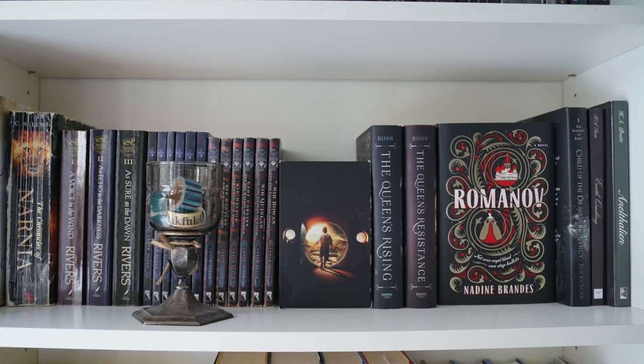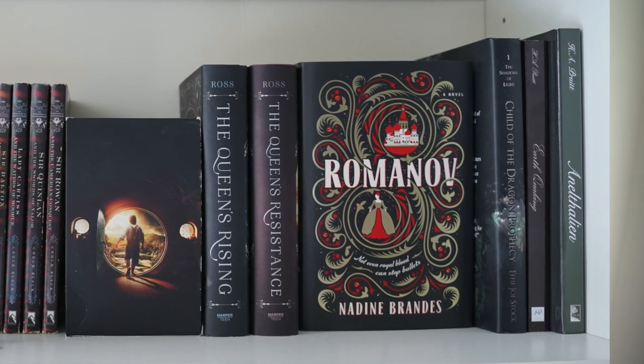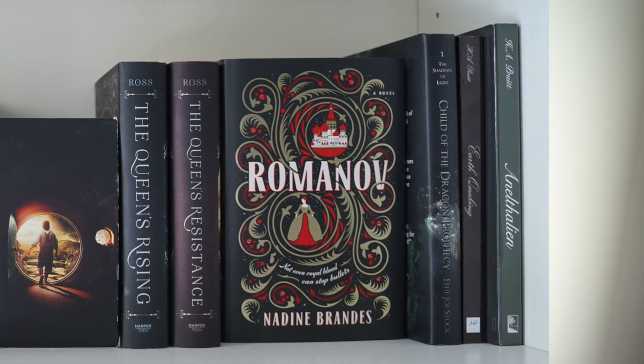Shelf number two. This initially was my Christian book slash fantasy shelf, and it still sort of is. I've got my Narnias, I've got my Francine Rivers, my Kingdom series, but then it sort of just became an aesthetic, and I wanted to pick books to go on the shelf that match the dark colors. And because I wanted to display something here, I put Nadine Brandy's Romanov, which is my favorite book of hers. Plus, it's just such a pretty cover that I just wanted that one on display. That's a really good book also. If you haven't read that one, check it out.